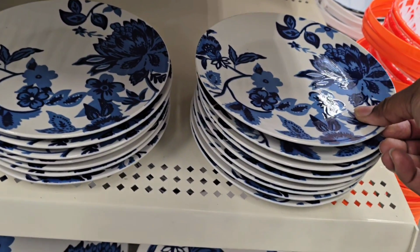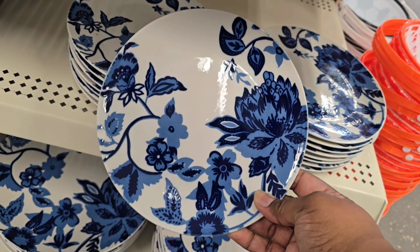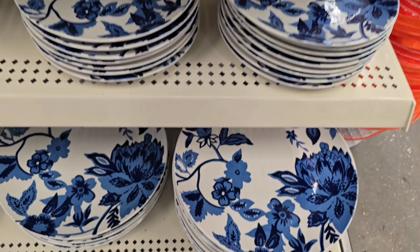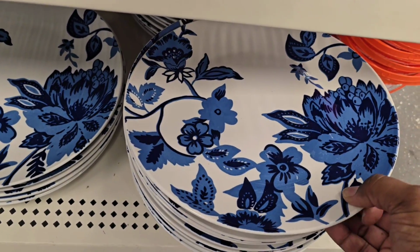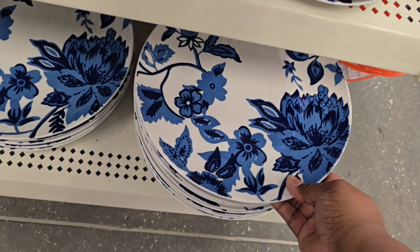They do have the salad plates. Now I have taken one of these salad plates before and I've done a DIY for Christmas with these. So they're not only for place settings, you can actually DIY with them. Now at the bottom, they did have the large dinner plates, and you can see the detail on the flowers really well in these.